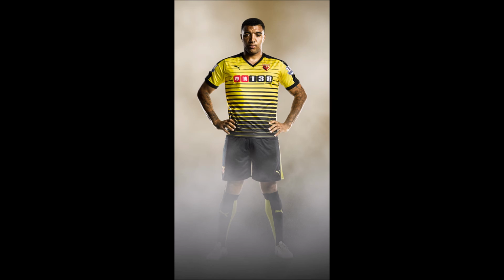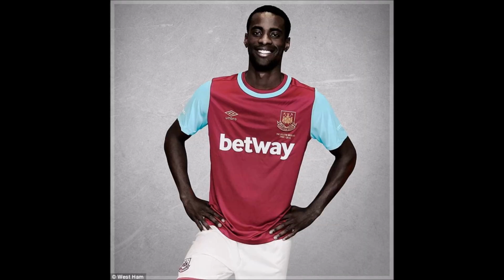The black takes up most of the kit. And why have they got that fading effect there? But it is okay, I guess. But if my team was going up, I would want them to have the base colours to be the two colours you associate with that football team. Anyway, we're on to West Ham next.